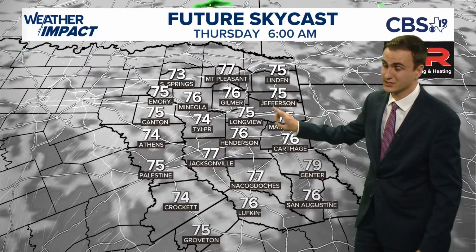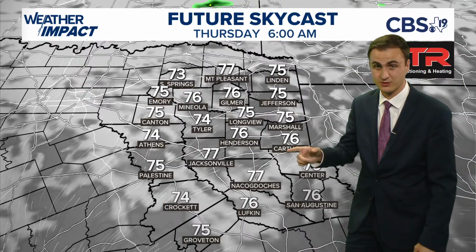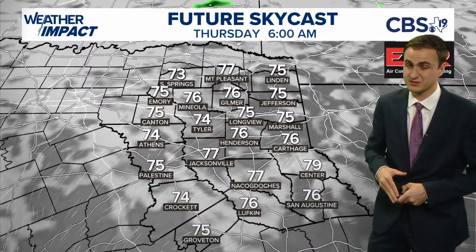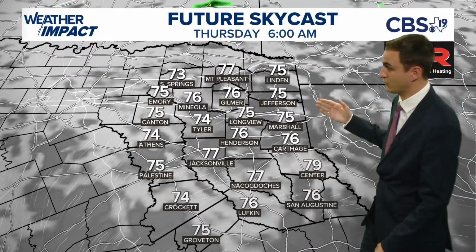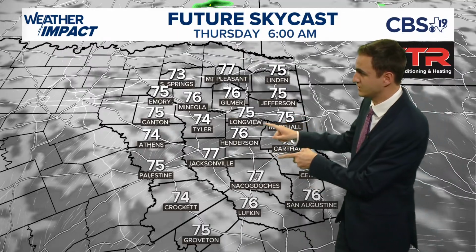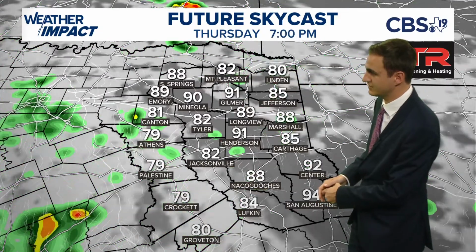Not a whole lot is going to amount out of that. Very, very weak forcing from the front on top of somewhat of an unstable atmosphere is going to maybe cause a little bit of lift and cause a little bit of shower and thunderstorm activity for Wednesday. But Thursday, we kind of do the same thing, except maybe a little bit more widespread.